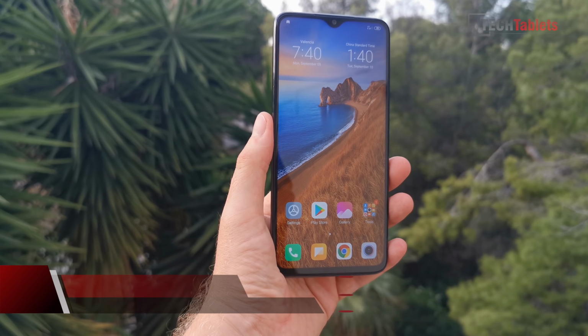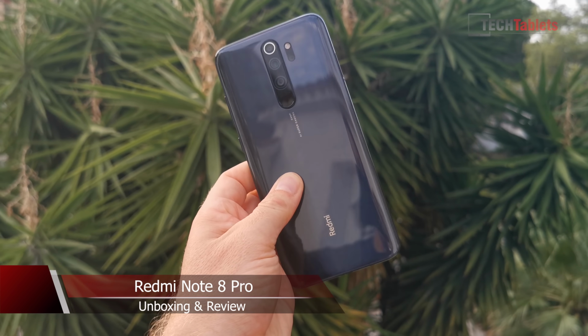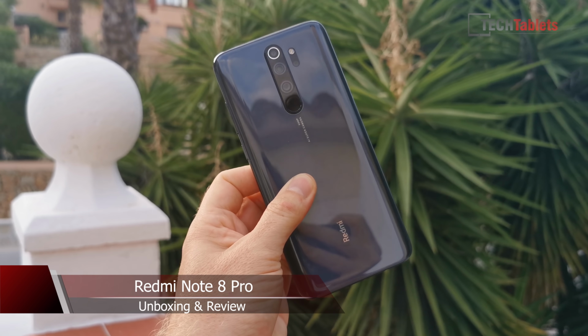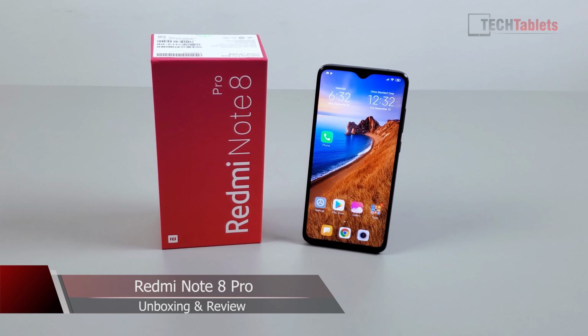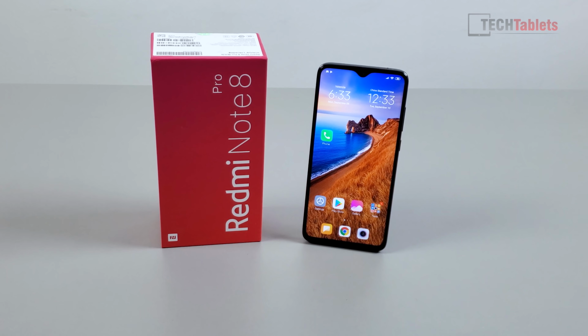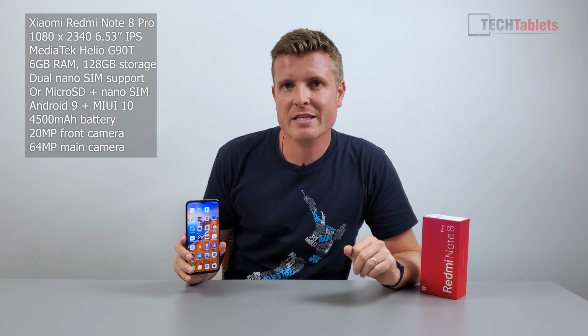So this is Xiaomi's latest release. It is the Redmi Note 8 Pro. Now what is interesting about this phone is they decided MediaTek was the CPU to go for this time around. So they didn't go with a Qualcomm Snapdragon 730 as I thought they probably would have, or even the 675 which they've used before. But no, they went with the Helio G90T.